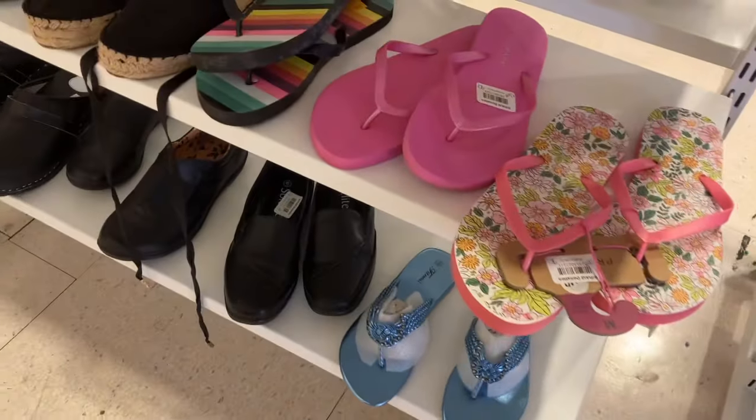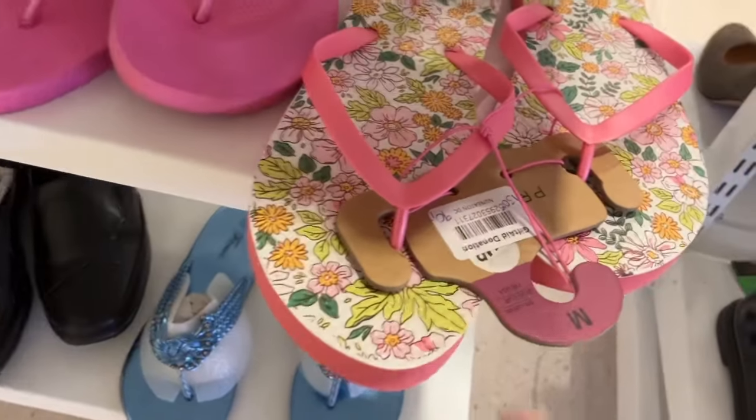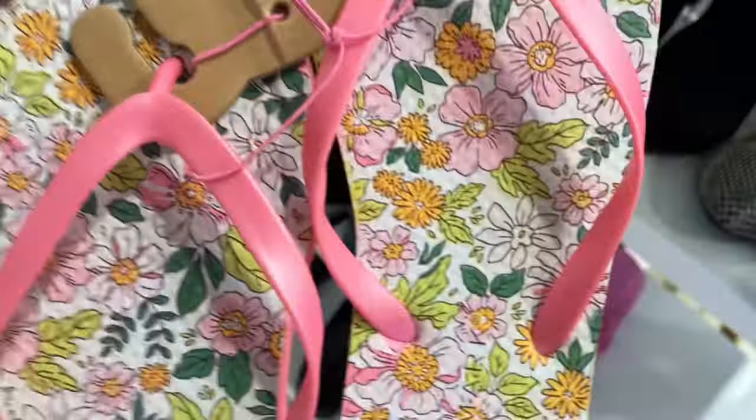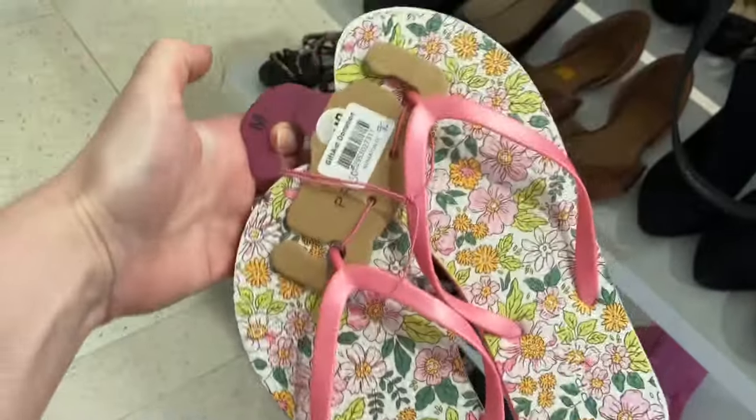These then caught my eye. These are brand new from Primark and they were 90 pence. I just love the pattern on them. The original price from Primark was also 90 pence, but I thought I'd have them just because they were so pretty.